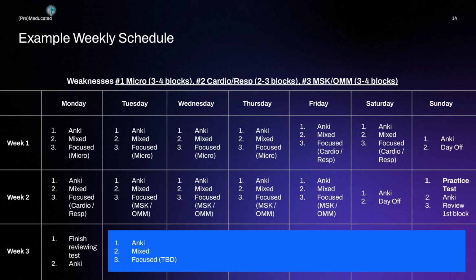So we've got our weaknesses at the top. So this table is broken down from top to bottom from weeks 1 through 3 and from left to right, Monday through Sunday. You probably already noticed there's not a lot of things that are changing about the schedule. Every day starts with Anki, the next step is a mix block, and the third step is a focus block. We're just working our way through our weaknesses. So the first 4 days are working through 4 blocks of micro. Then we do a couple blocks of cardiorespiratory before we hit the 7th day, and that's where I say take a day off. You deserve it.